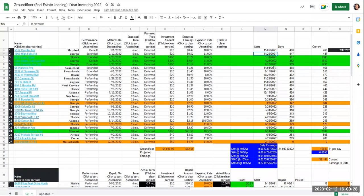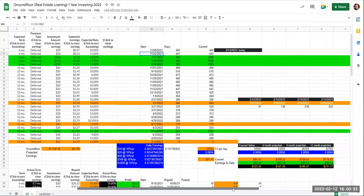All right, I'm going to sign off for now. But again, keep in mind I have $1,000 locked in place here in Groundfloor. The current supposed value, if everyone repaid me back, would be about a gain of 12% after 14 months with $1,000 down.